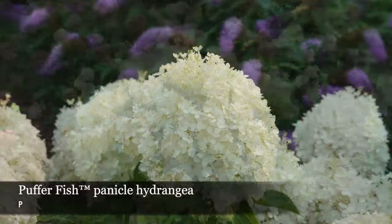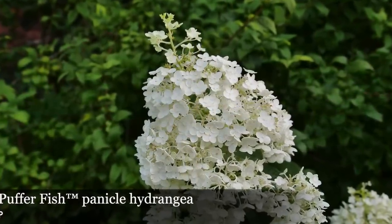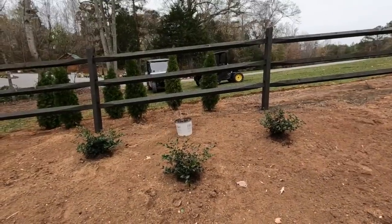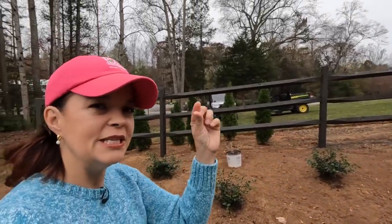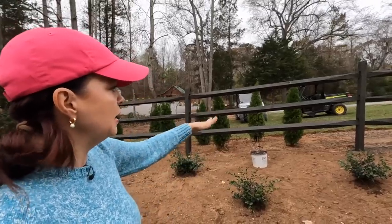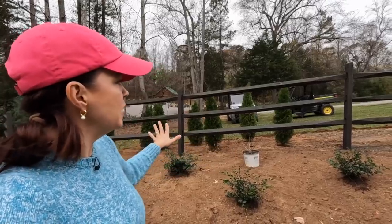Pufferfish will do great here. She gets to be about 3 to 5 feet tall. Of course, that's that gorgeous, creamy white new panicle hydrangea from Proven Winners with massive blooms. It is called Pufferfish because it has that very fun little tip on the end of it. Gorgeous. So imagine that filling in. Eventually the camellias will get to be 3 to 4 feet tall and 4 to 5 wide, and will fill in this space really nicely.